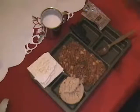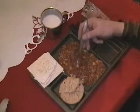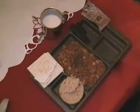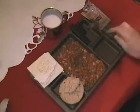Nobody lives forever, right? Let's try some of the potato cubes here, maybe a couple of peas, and another spoonful. I'm thinking that this is all right to eat. Yes, indeed. I'll call that good.